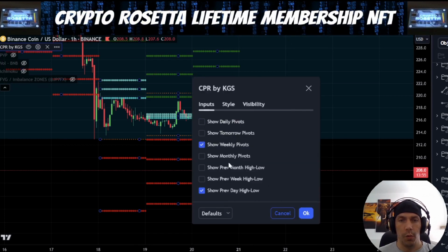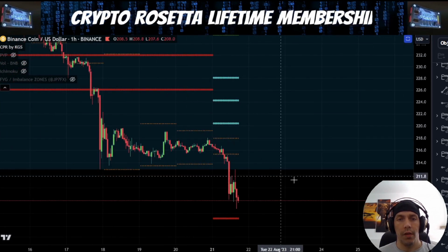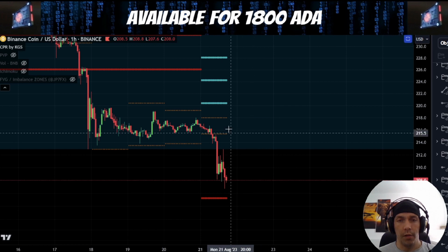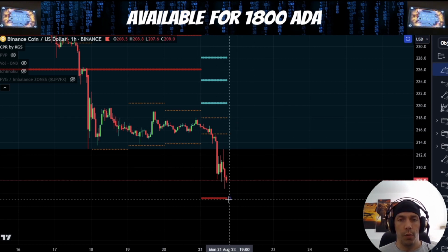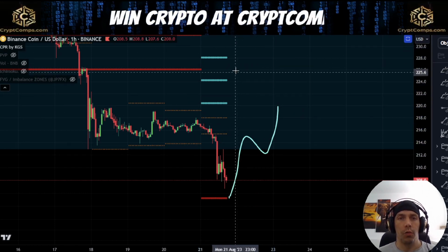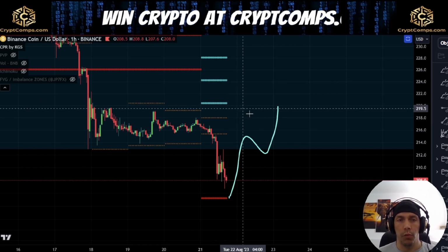Now we do have some new weekly CPR lines here. What we can see is that price is actually underneath these. We haven't actually had an interaction with these yet. What I would be keeping an eye on here is that if we do look to push down and we look to hit this S1 line at this 205, price could be drawn back towards these levels of these central lines here, which would be this 228, 224, and this 220 zone.